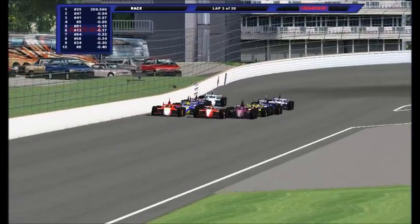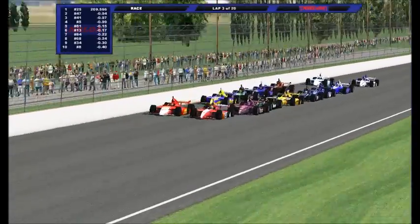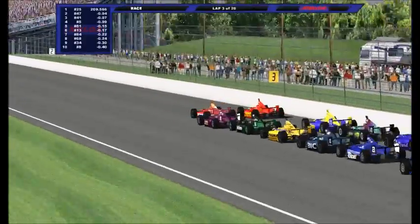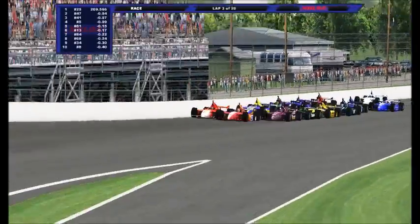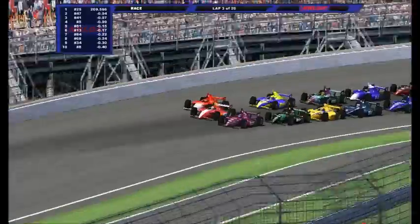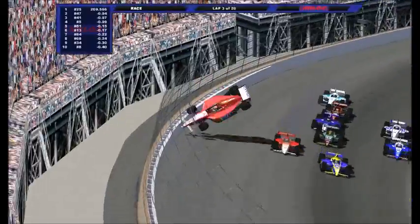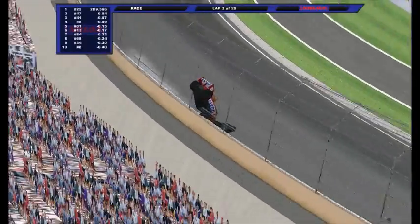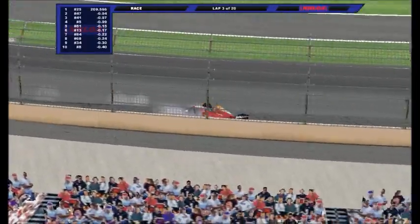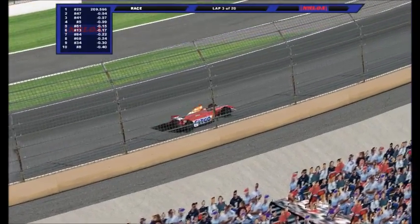I remember last year, I think we ended up single file eventually throughout a lot of the field. But we're double wide throughout every single row in the field right now. And we may end up going 3 wide, entering the corner, and we are! Tristan Allen and Daniel Voiles are going to get together, and in the wall they go! Upside down! Oh no! Tough hit for Tristan Allen in the 5, in the catch fence. And the caution's going to come out on lap 3 of 20 here at Indianapolis.